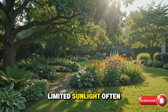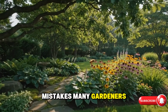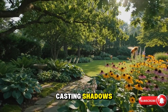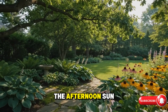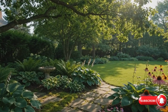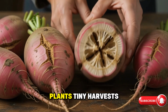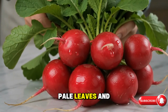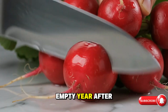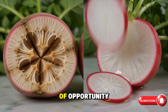A garden with limited sunlight often gets overlooked, but that's one of the biggest mistakes many gardeners make. The moment people notice large trees casting shadows, a fence blocking the afternoon sun, or a balcony that only receives gentle morning light, they assume nothing worthwhile can grow there. They imagine weak plants, tiny harvests, pale leaves, and wasted effort, so those shaded corners are left empty year after year. But what if those forgotten spaces were actually full of opportunity?